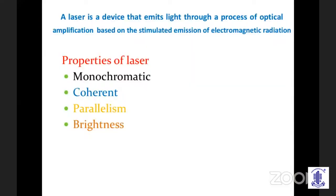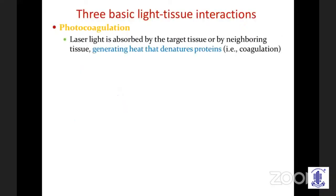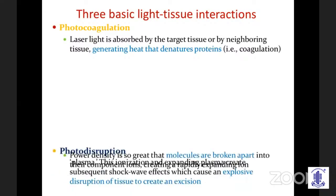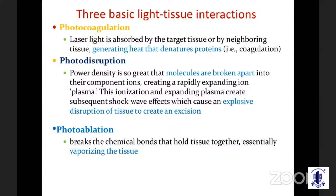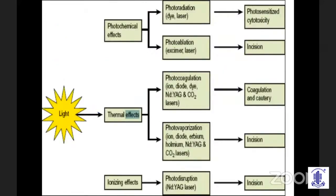A laser is a device that emits light through a process of optical amplification based on the stimulated emission of electromagnetic waves. The properties are monochromatic, coherent, parallelism, and brightness. It works through photocoagulation, where heat denatures the protein. Then photodisruption, where the molecules are broken and there's an explosive disruption of tissue, which can create an incision, and photoablation, where there is vaporization of tissue. The photochemical effects can cause incision and photosensitization. Then you have the thermal effects, which are used in the ND YAG laser that we use, which can cause coagulation and again incision. And you have the ionizing effects, which cause photodisruption.